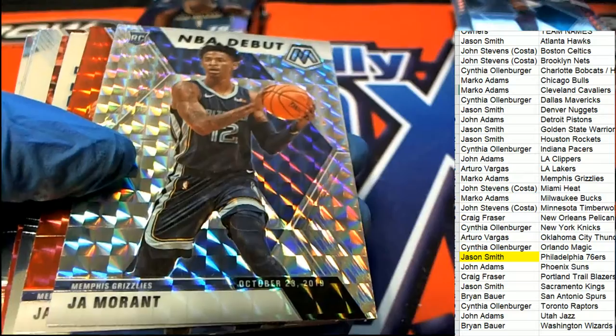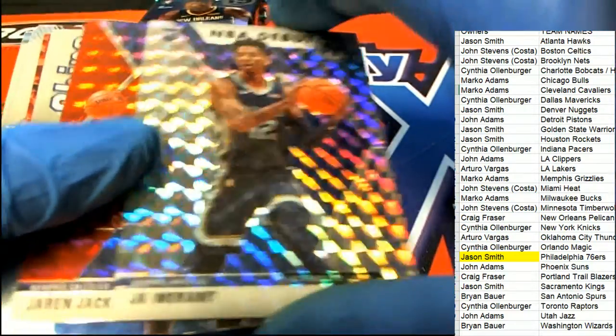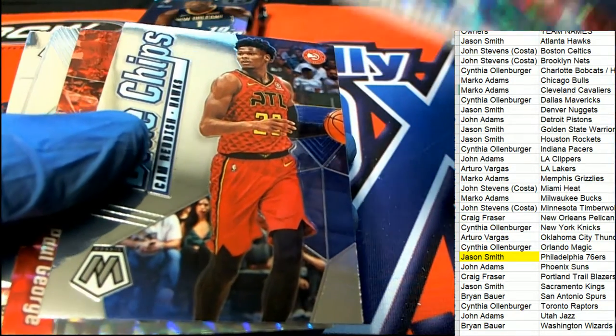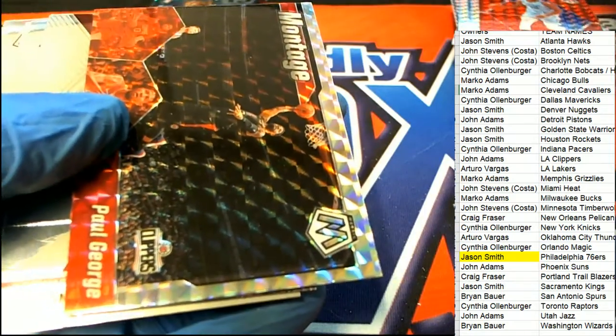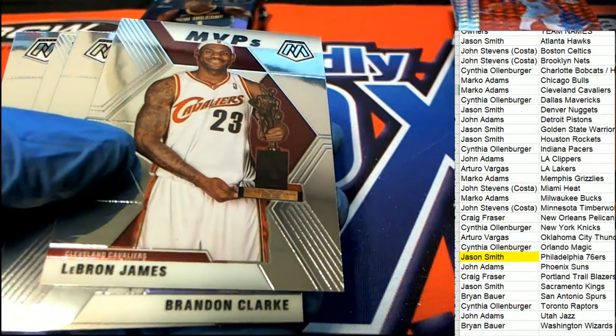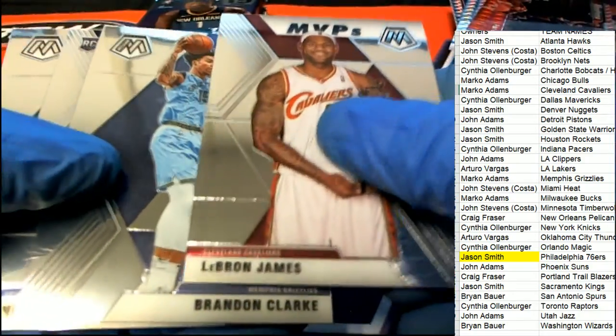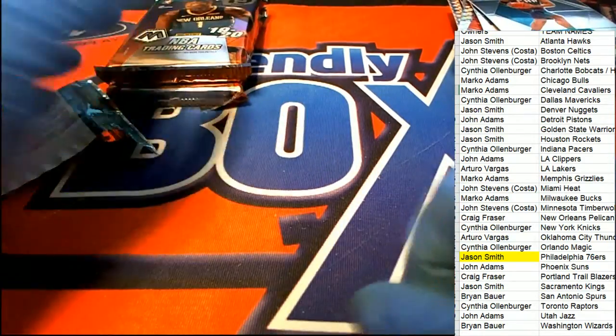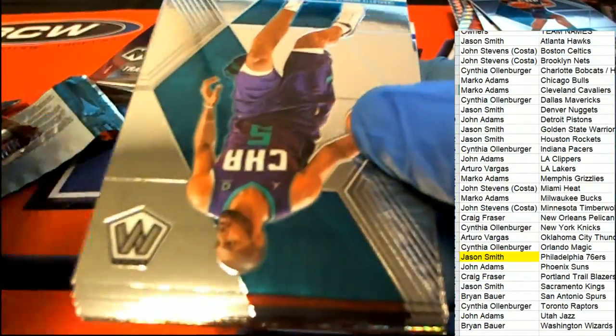We're down to our final three packs. Good luck, everybody, in these final three packs. Here's a Ja Morant. Boom. A Jaren Jackson Jr. A Blue Chips Cam Reddish. A montage, Paul George. A couple of PJ Washingtons. Way to go, Cynthia, picking up the PJ Washington.